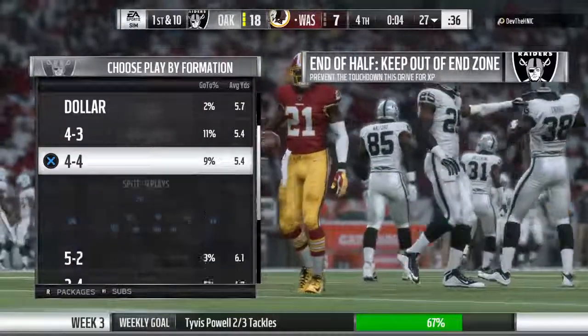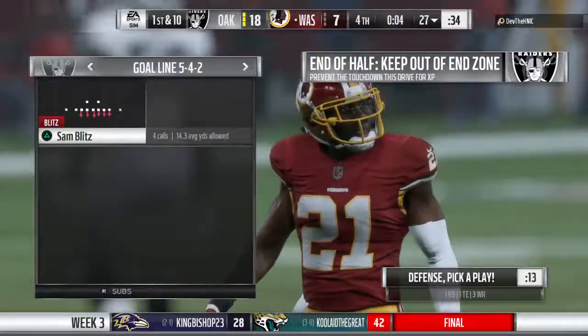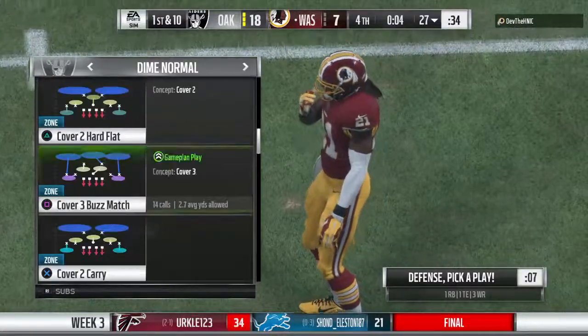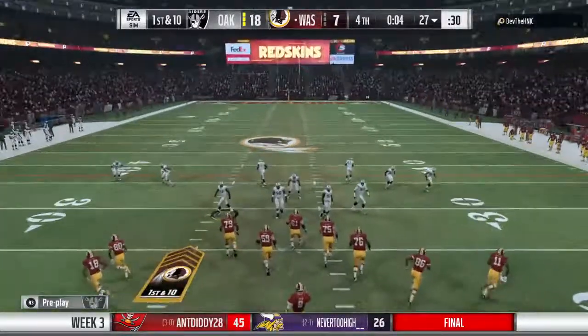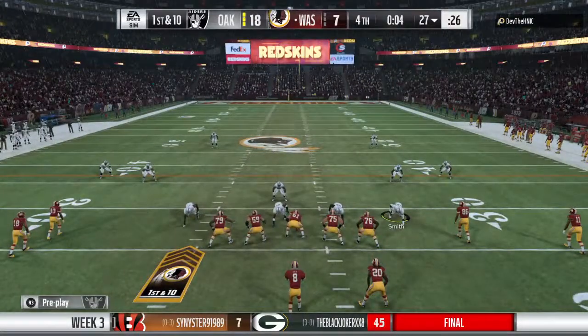A look at Washington as they come onto the field. This is just an exercise in futility. Do you even bother running a play here offensively? I wouldn't, because now is not going to erase what's happened during the game. So after it's over, you're going to go to the film, find out where the game was really lost. But this is not a situation now where you're going to make up for anything. We'll see what they do here.